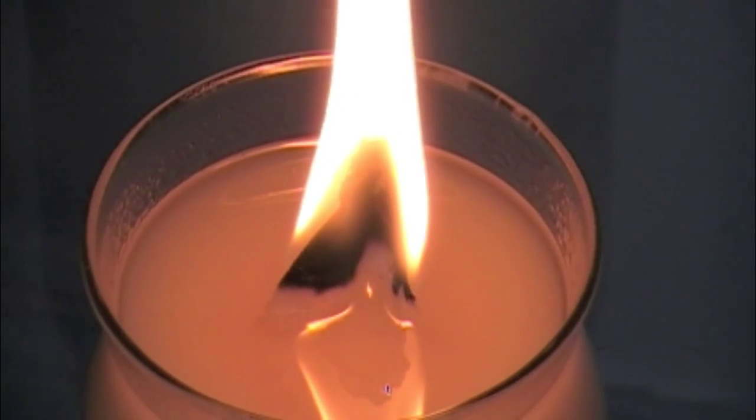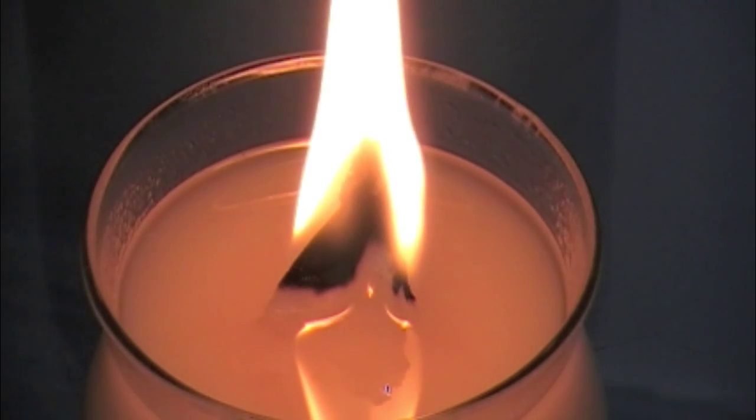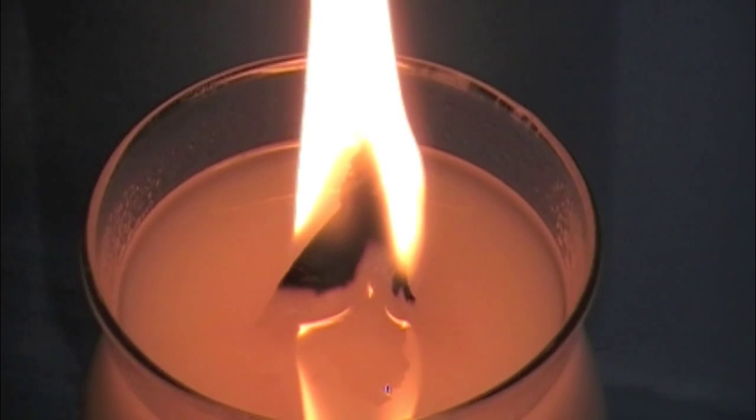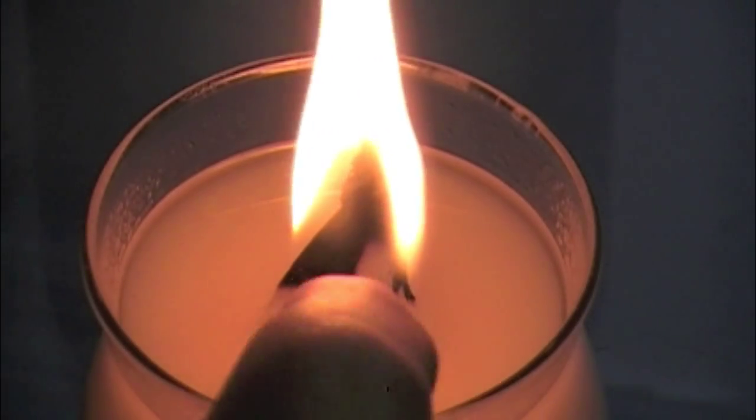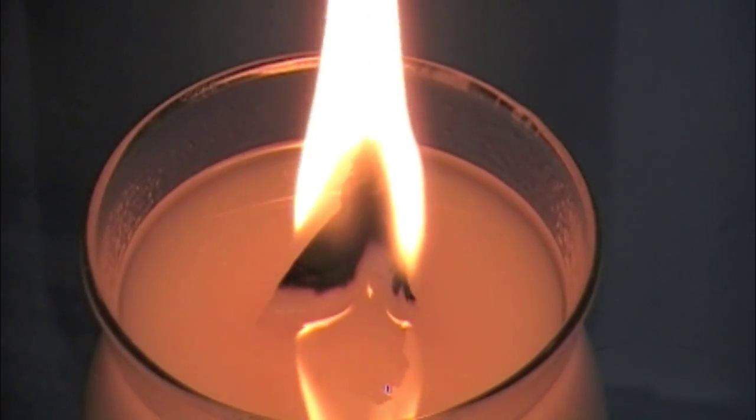And this works because, well, it acts just like a candle. The flame heats the lard beside it, and then it becomes a liquid, then it flows up the wick and gets vaporized and burned.